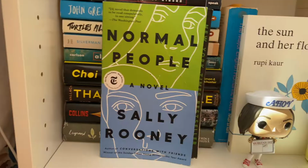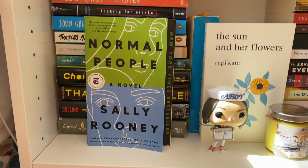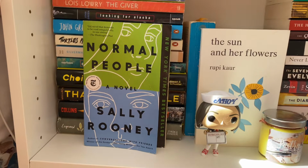So the first book I have is none other than Normal People by Sally Rooney. I need to find a better situation for my favorite contemporary, literary-ish fiction, because I want them on display somewhere, but I don't really have a display shelf for them yet. But Normal People definitely deserves to be somewhere on display.